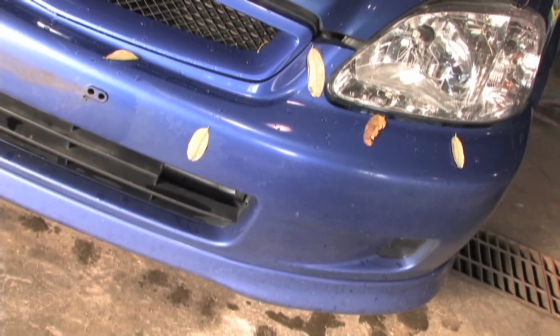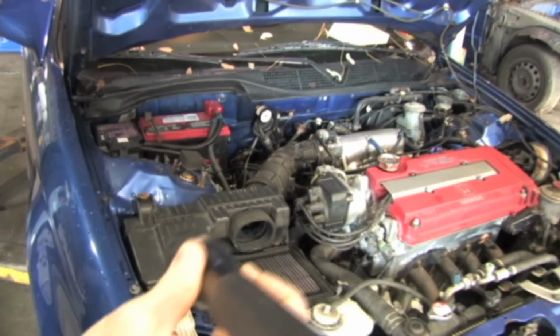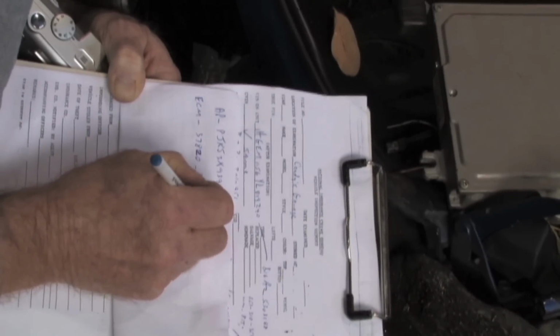It's clear the owner of this Honda Civic took pride in his ride. Investigators, however, are about to rip that ride apart. Well, it's definitely the hood's going to be coming off. We got a fender coming off. We have the doors coming off. We have the trunk coming off. We have the transmission coming off. That was just from the initial observations of the vehicle.